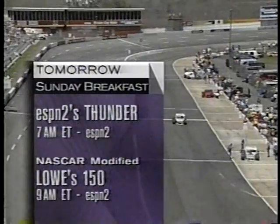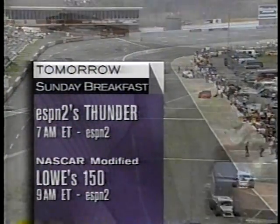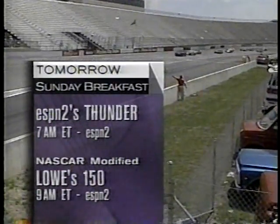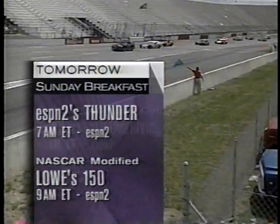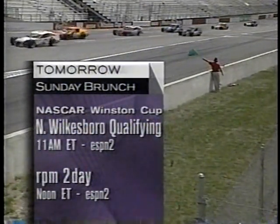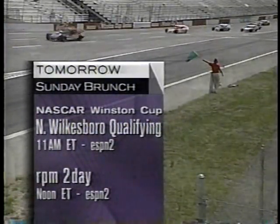Back in North Wilkesboro, lots of racing action coming your way tomorrow. Sunday breakfast. How about ESPN2's Thunder at 7 a.m. Eastern? NASCAR's Modified, Lowe's 150 at 9 a.m. Eastern. Those are both on the deuce. After breakfast, how about brunch? NASCAR Winston Cup pole qualifying for the Busch Pole, 11 a.m. Eastern time on ESPN2, then RPM Today, noon Eastern time, Kenny Mayne and company.